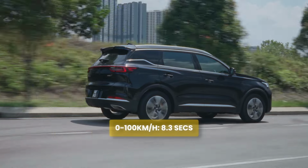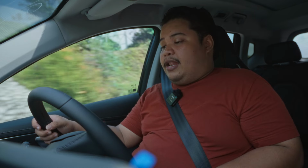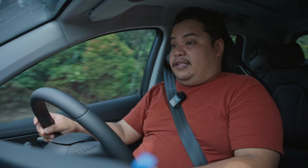Alright, we can talk about the acceleration for days because, you know, 0 to 100 in 8.3 seconds, 205 km per hour top speed. It is a very peppy SUV. But in terms of handling, I have to say the suspension tuning is a little bit on the softer and more comfortable side. But that being said, the car still handles rather nicely. I've taken this car around the Kuala Kelawang Road, some B roads, and even to the Kara Highway a few days back, and it handles all the corners nicely. Of course, you got some body rolls, some dipping in the suspension because it's quite soft, but it's not too jarring. You still feel comfortable. You still can have a bit of fun in this car.